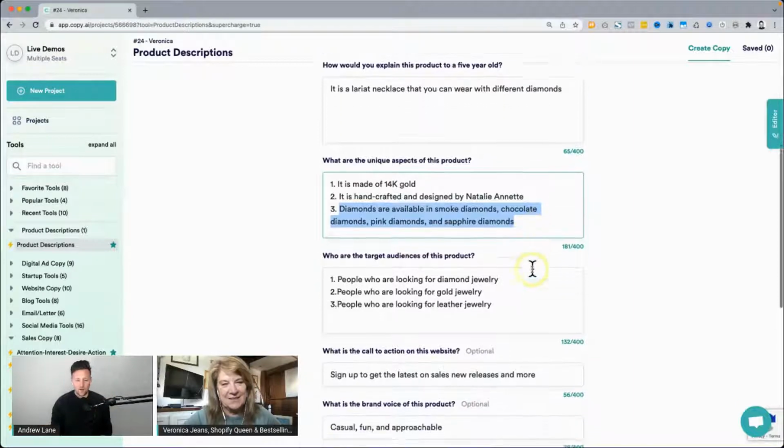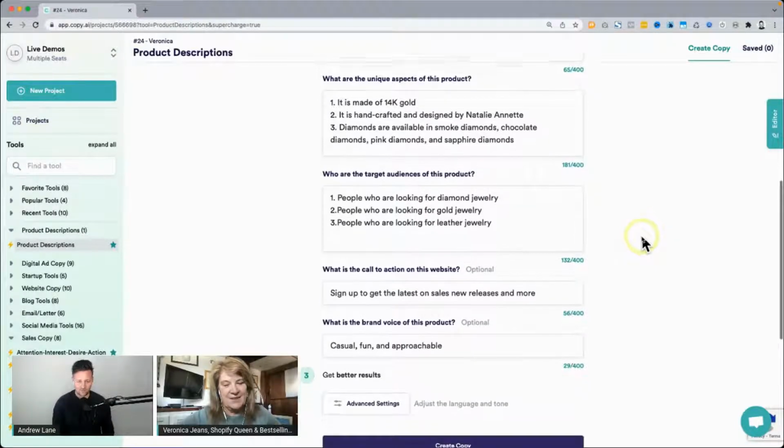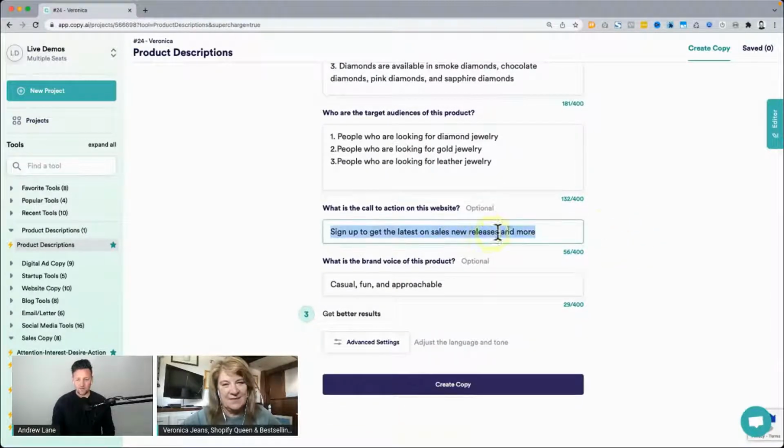Yes. This next section: who are the target audiences? People looking for diamond jewelry, gold jewelry, leather jewelry. That's pretty vague. Yes. But it's not a terrible starting point. This definitely needs to change. So we'll say something like buy now. Yes. And I'm going to change this. Since there wasn't a lot of copy on the page, it kind of took in the tone. And this is a great way to scan your own website to see if it's actually effective.